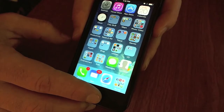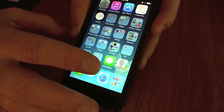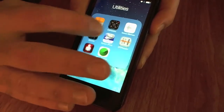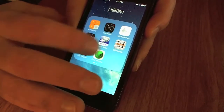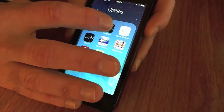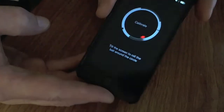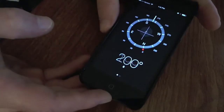One of the things you will also notice in iOS 7, and it's kind of a new thing, is that if you don't know what's there, it's going to bypass you. And that is if you go over to your compass. This is your compass. I've got it in my utilities folder, grouping of apps. If you go into your compass, the compass looks like this now. To calibrate it, you just move your iPhone around for a couple of seconds here, and it'll calibrate itself. Then I'll go this direction and see if we can get it to stop. There we go. It's calibrated itself.